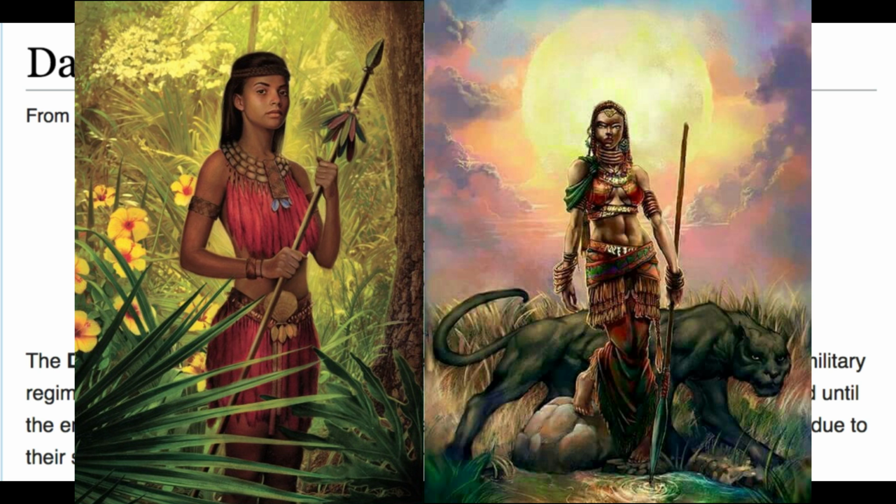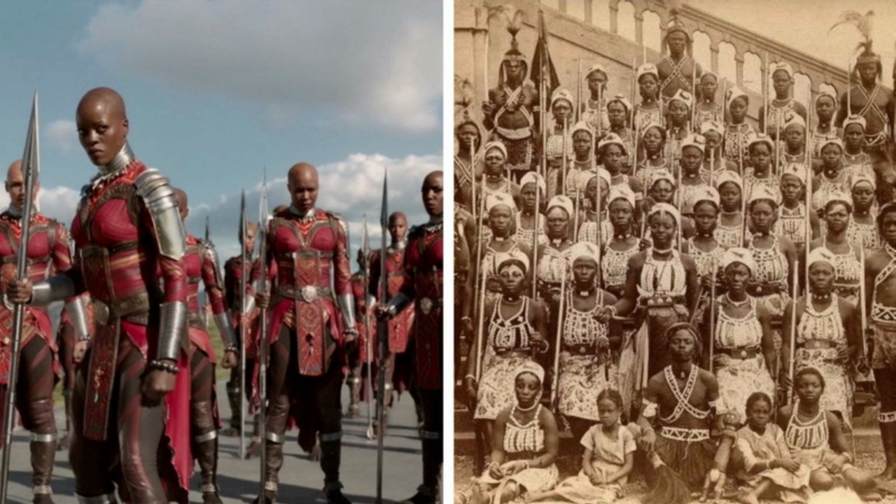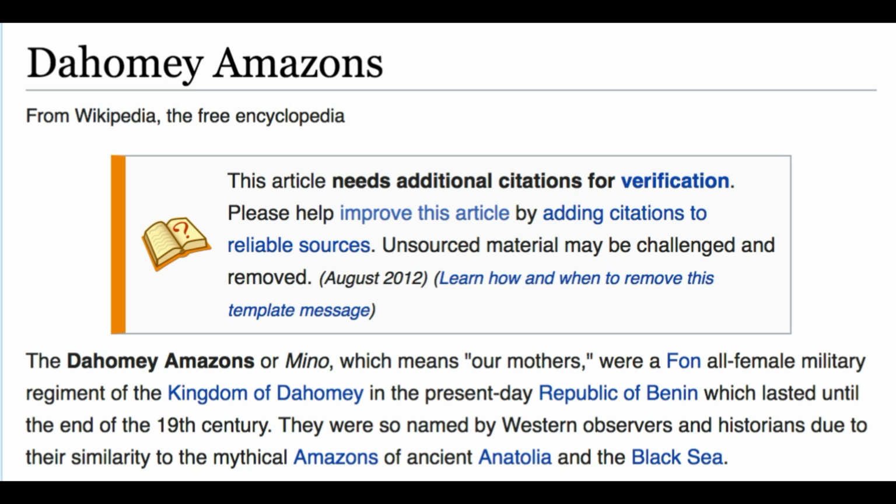And that, we talked about the Jaguar Warriors earlier. Now I want to talk to you about the Dora Milaje, the women warriors from the movie Black Panther, and how they are supposedly a representation of the ancient Dahomey Amazons of Africa. So let's dig into this.